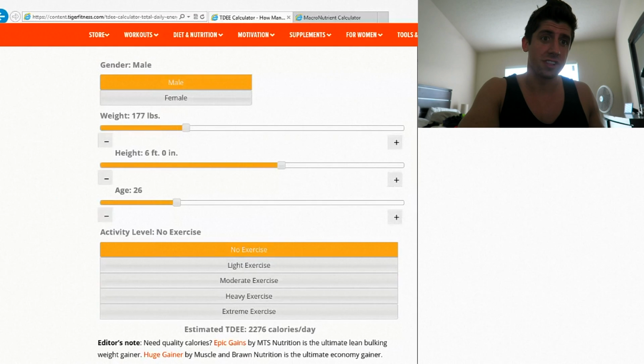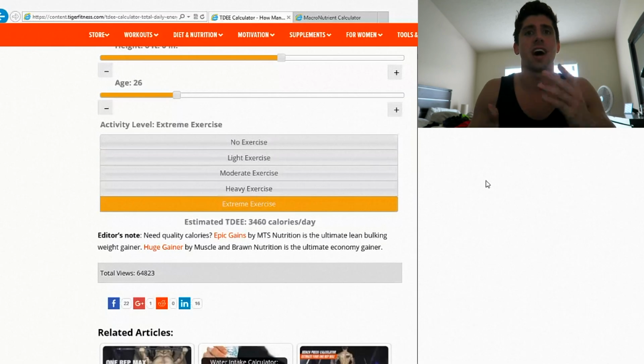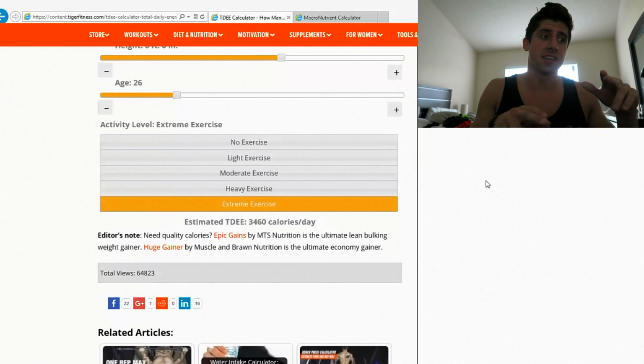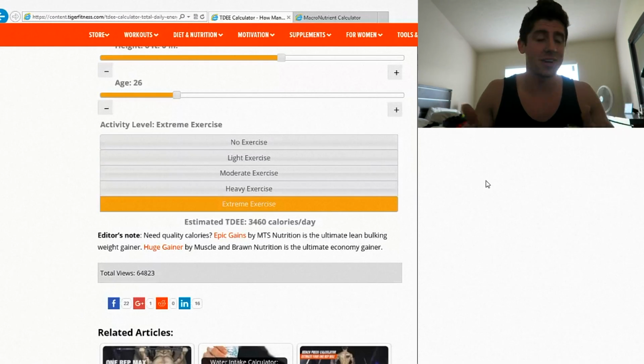Activity level. This is again what you want to select best for you. I'm gonna go with extreme exercise for the purposes of I work out an hour to an hour and a half every day, and I have an extremely fast metabolism. So that's gonna give you then your estimated TDEE, and mine is 3460, so 3,460 calories a day to maintain. So that is my maintenance level. If I ate that every day, I would stay exactly where I'm at, given if I did the same amount of activities. So you get the point.